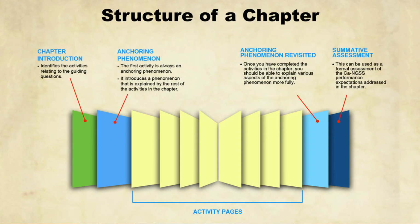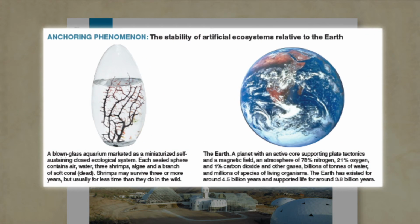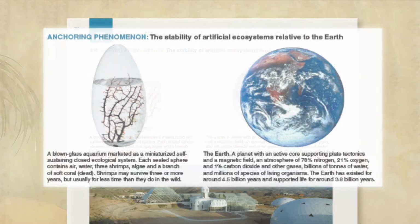What does an instructional segment look like? Each instructional segment in all of BIOZONE's series, including The Living Earth, begins with an anchoring phenomenon. This is something that the students may be familiar with, may have encountered, but may not necessarily be able to explain. It's important at this stage that you reassure your students that they don't have to know the answers at this point. That's what the chapter is all about. They work through, and at the end, when they revisit the anchoring phenomenon, they should be well versed and able to explain the material.